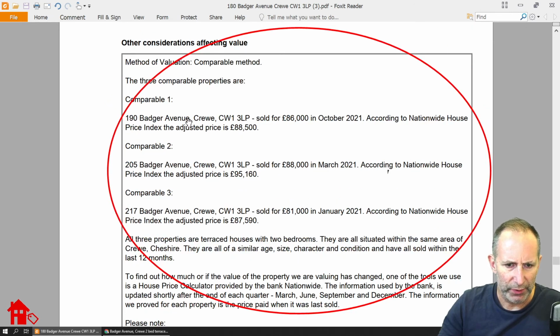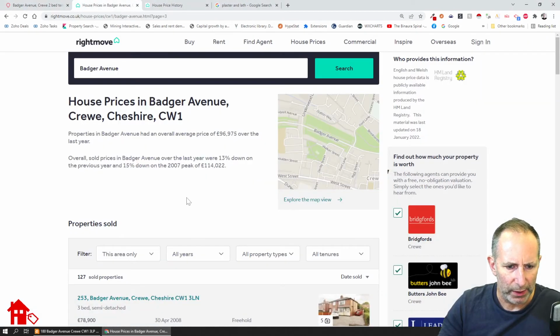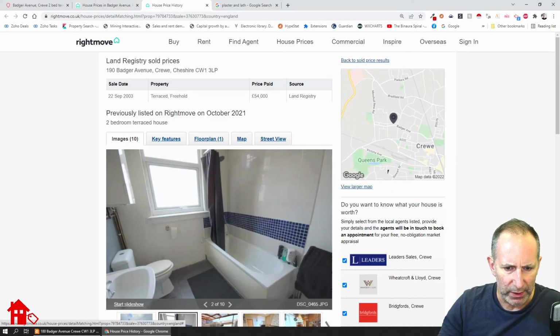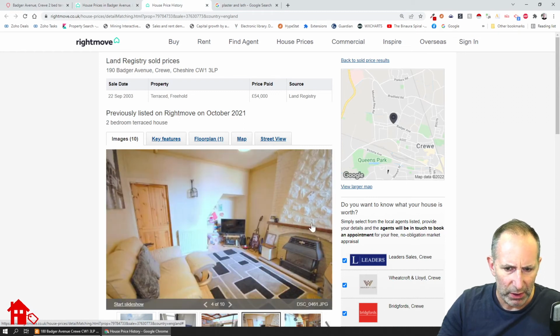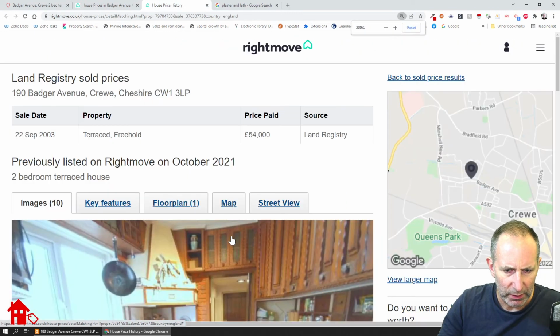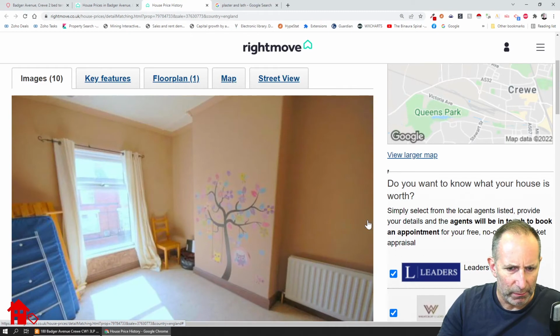And here we have these. So what I've done is I had a look through the sales history of some properties nearby. And if we look at this one, so this is 190, which would be very close. I'll see if I can make it bigger. Can I? Yes, I can. All right. So it's in comparable condition.